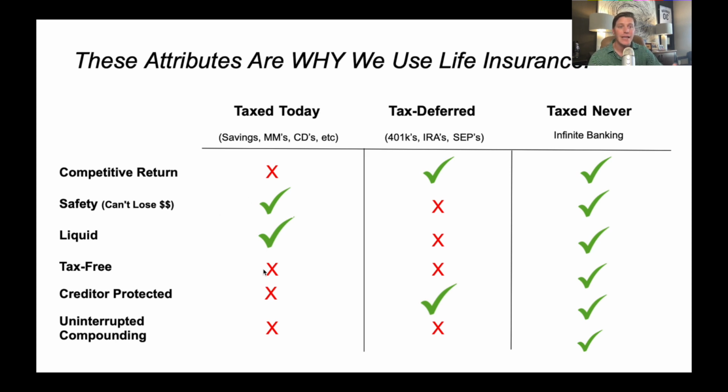But obviously, it's not tax-free. It feels like it's tax-free because we haven't earned anything in a long time. But if you were to actually earn anything in a savings account, you would get a 1099 from that institution for whatever interest that you earned. Obviously, it's not creditor protected. That's the first place a banker or a litigator or an attorney is going to go when he's pressing charges on you. And then obviously, uninterrupted compounding. When you remove those dollars to go spend it on something, are you still earning on the money that's in the account? No, you're not because it's left.